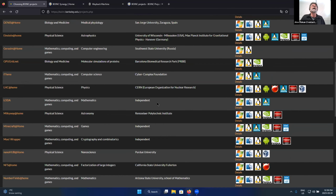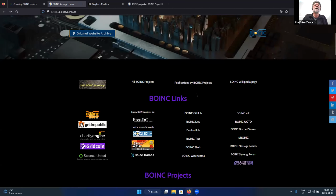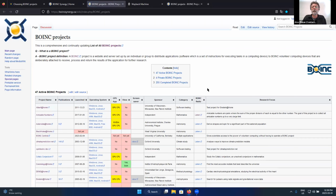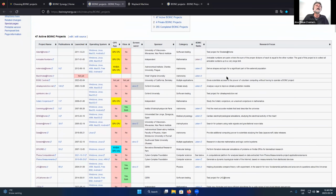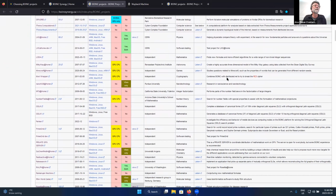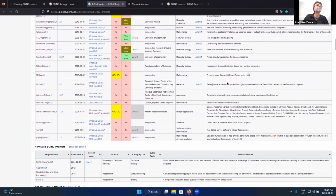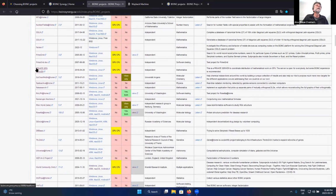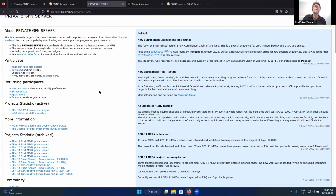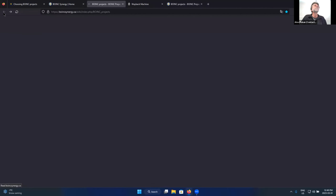Now, I have another list that I've been working on, all BOINC projects. It's a wiki list, and it has a lot of BOINC projects. Several projects that are active that are not officially listed, but are still running and are still interesting. Maybe something like private GFN server, which isn't actually a private project, but he's independent and likes to run quiet. But that's a great project.